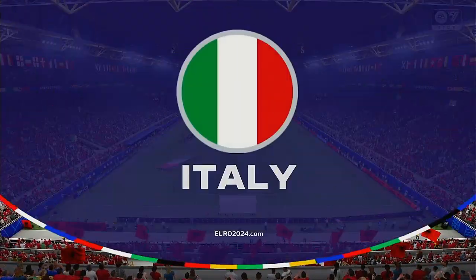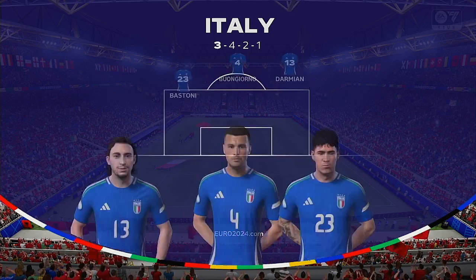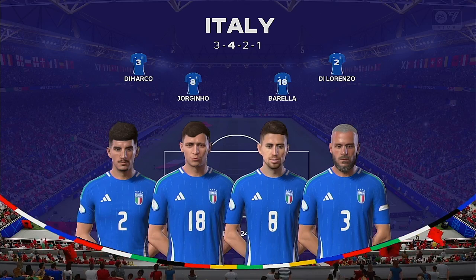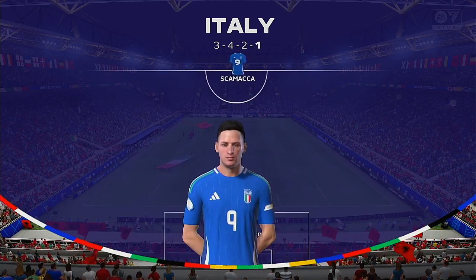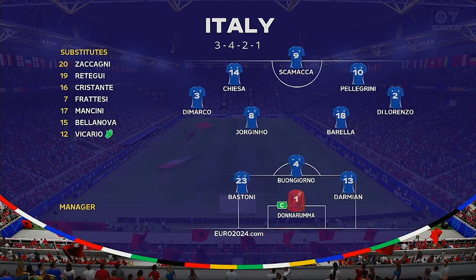And the Italy starting 11. Gianluigi Donnarumma is the keeper. Matteo Darmian starts alongside Alessandro Bastoni in central defence. Nicolo Barella plays alongside Jorginho in the centre of midfield. And as for the attack, well, it has a bold look about it with three forwards listed from the beginning.